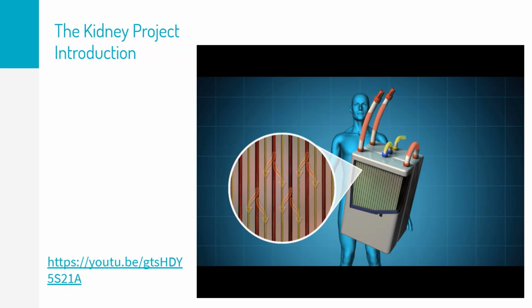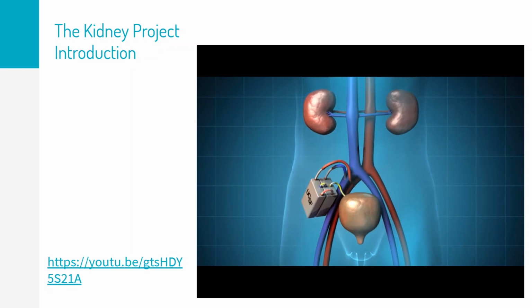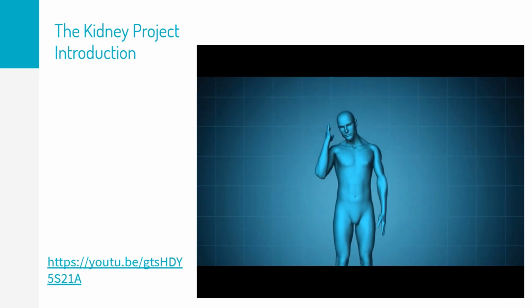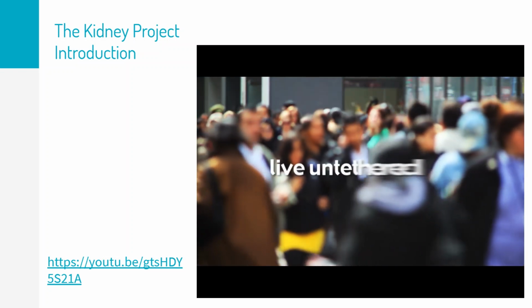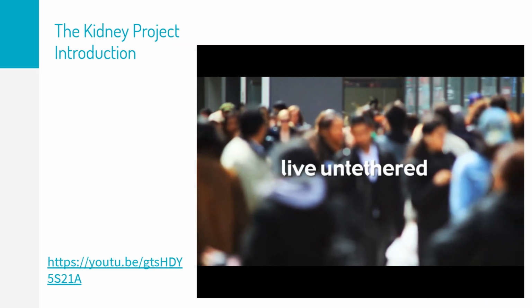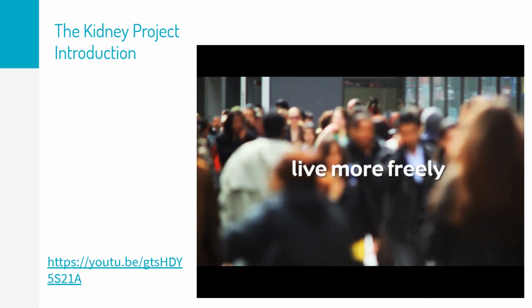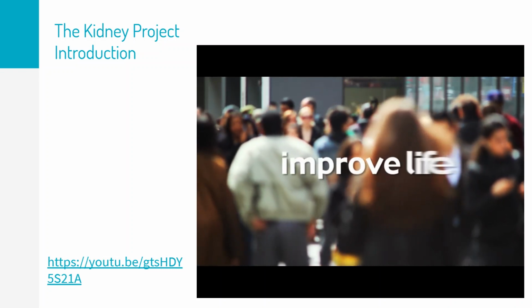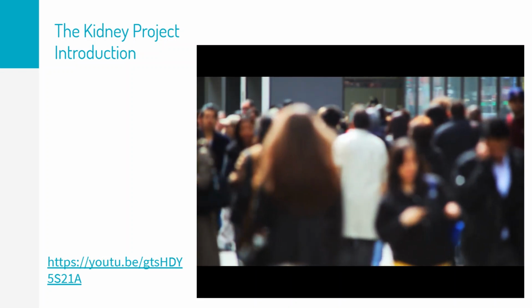These two advanced technologies will make up a small biocompatible device that attaches to the circulatory system and removes toxins to the bladder as waste. The artificial kidney will allow patients to live untethered from dialysis machines, eat and drink more normally, and live their lives more freely. Completion of this ambitious project will profoundly improve the quality and length of life for patients with kidney failure, as well as reduce the cost and personal toll of this devastating disease.